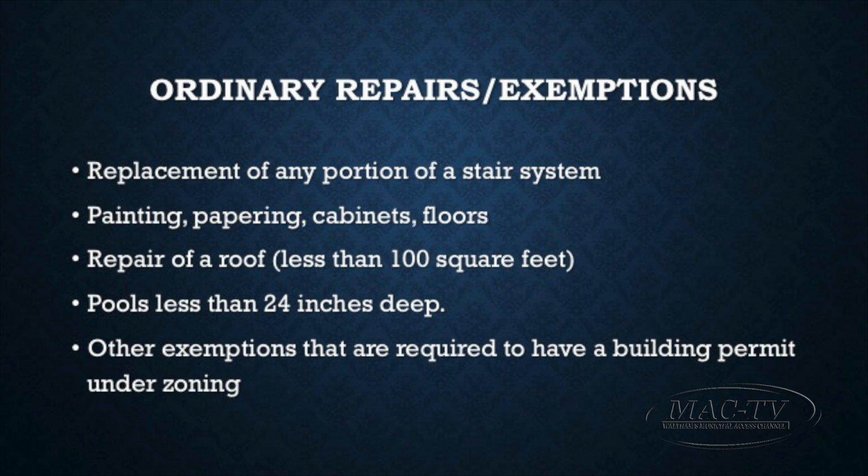Other exemptions are still required to have a permit under zoning. So a shed may not require a building code permit, but it does require that you have a permit under the zoning ordinance because it's a structure and it is considered something that needs a permit.